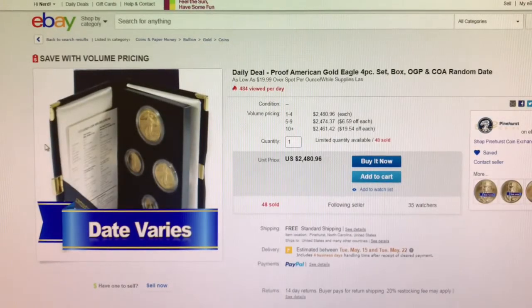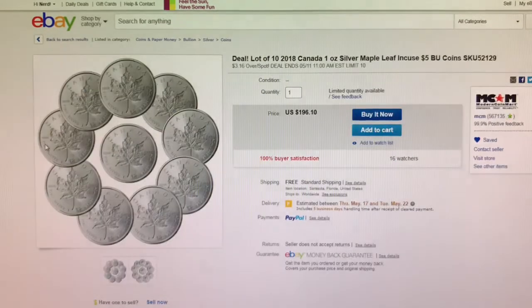Next comes from Pinehurst Coins on eBay. This is a random year proof American Eagle set on sale for $19.99 over spot. Next is from Modern Coin Mart on eBay. This is a lot of 10 2018 Incuse Canadian Maples on sale for $3.16 per coin over spot.